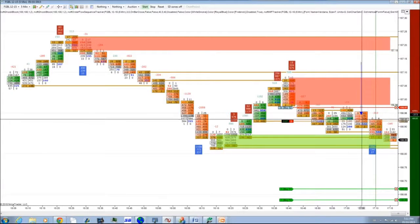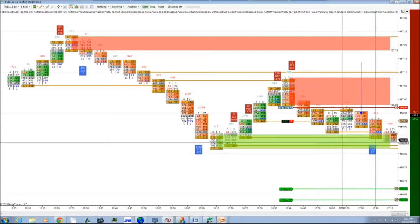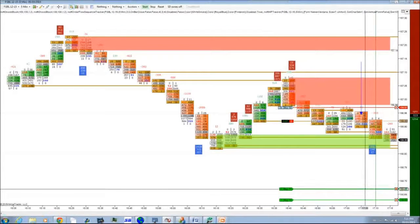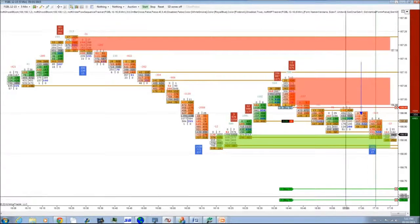So obviously I was looking to sell that area, so I got in at 156.92 because it looked like we'd made the turn to the downside, which so far we have. My first target is at 67. My other target, I still have to determine that, so I may pause this video if I need to.